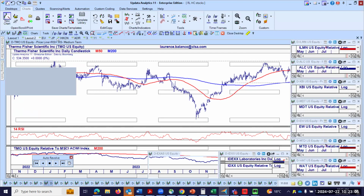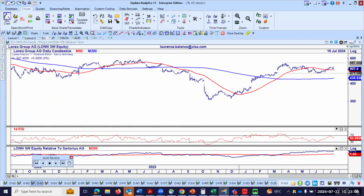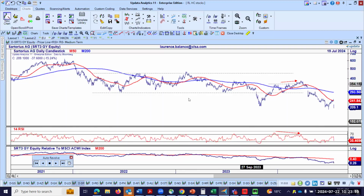It's MRKGY and SRT3. They're the ones who reported first and hurt the space. SRT3, I see it there. This one is the crazy one. Is it a buy now? I mean, we're going to have to make a new low to form the divergence.